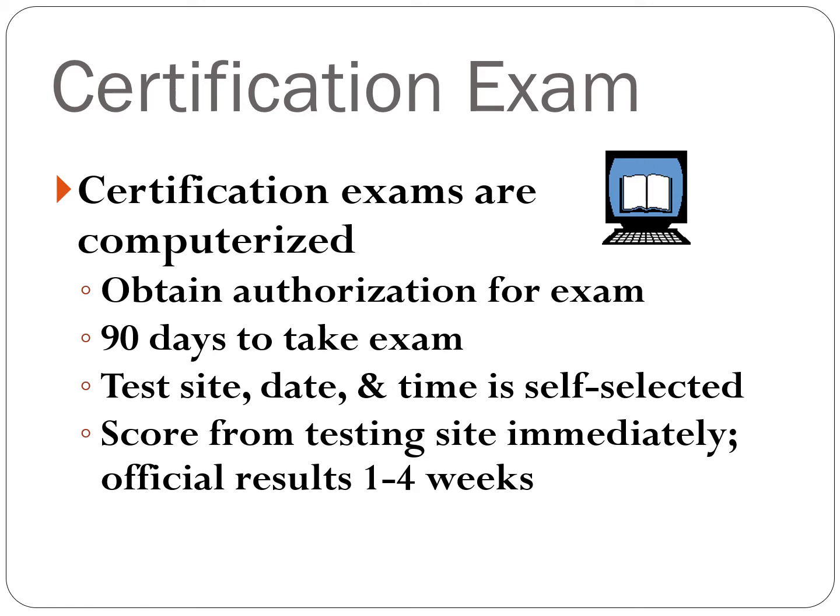The certification exams are computerized. You do have to obtain an authorization for examination. You will be given 90 days from the date of the eligibility to test letter to take your exam. The letter will give you instructions, and your test site, date, and time are self-selected. You will get the score immediately, and then official results will follow in a letter and/or email.